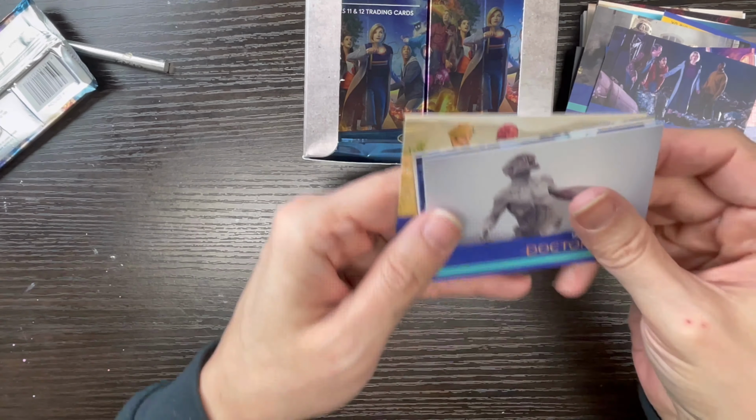There's some Cybermen. And there's a specific Cyberman that has half his face, kind of like Captain Phasma. He has half of his mask broken off. But I still have not seen Rosa. Rosa is a great episode. It's Rosa Parks, if that's the one. It's a great episode.